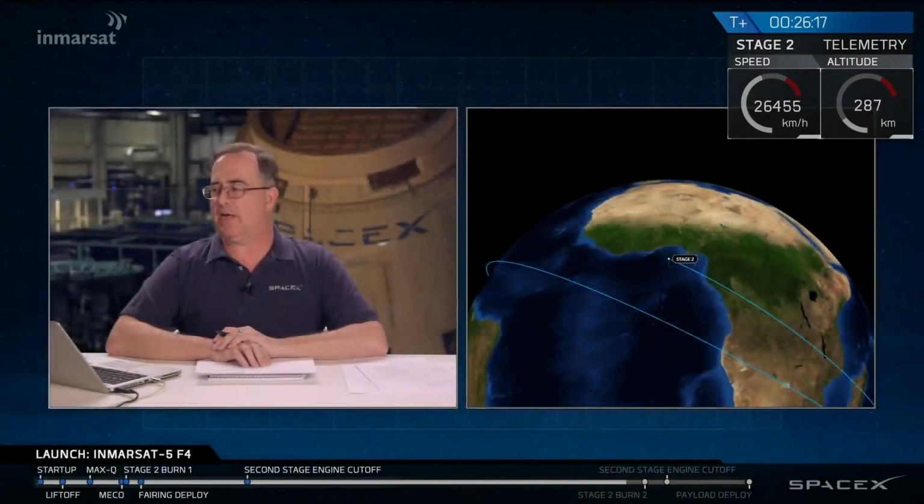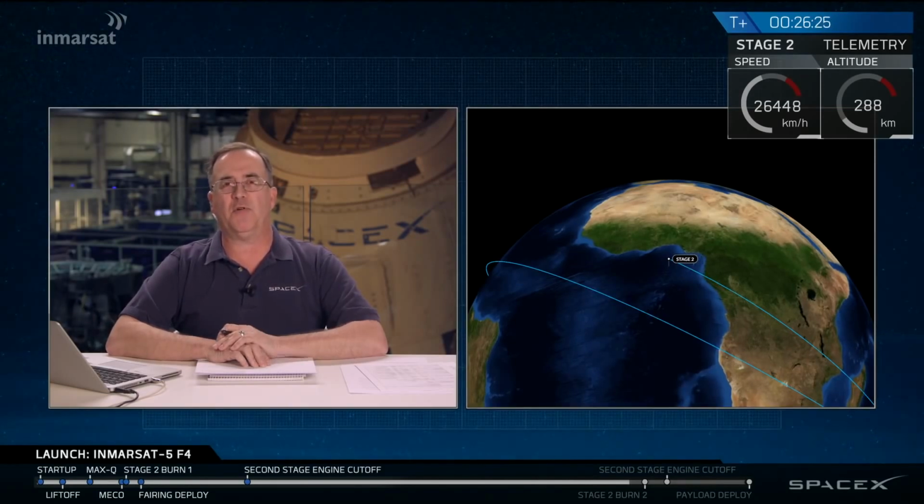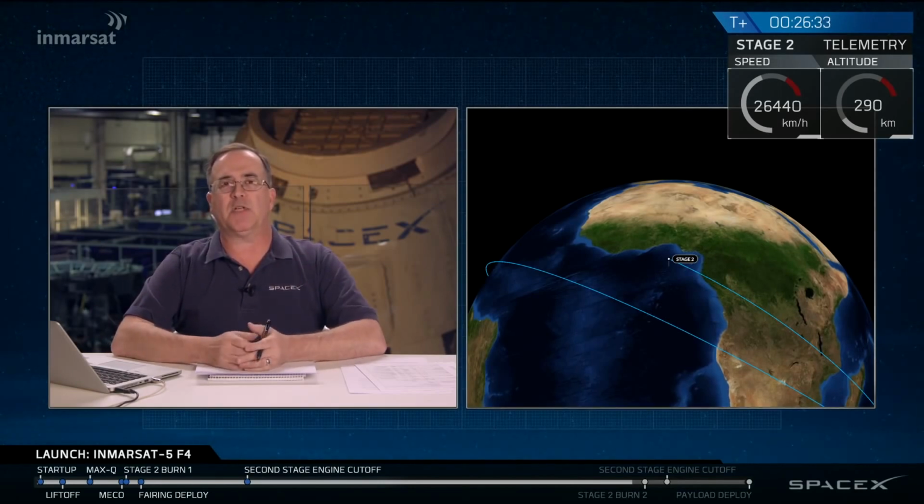Welcome back to the webcast. John Isberger here at Hawthorne. We're at T plus 26 minutes and 20 seconds into the flight of Falcon 9 carrying Inmarsat-5 Flight 4. Currently, the second stage with Inmarsat attached is approaching the equator off of Africa. This is where we're going to light the upper stage engine.